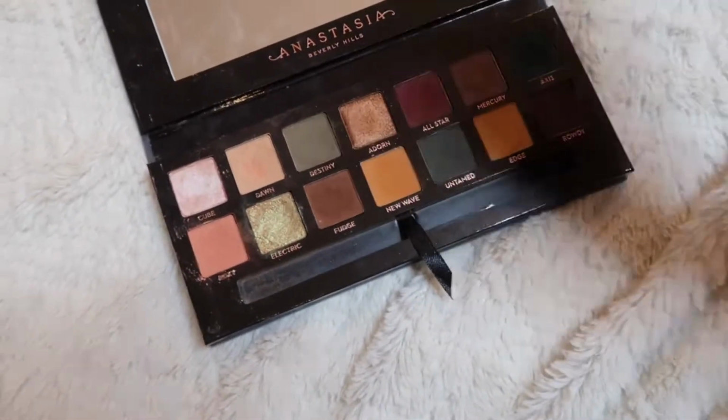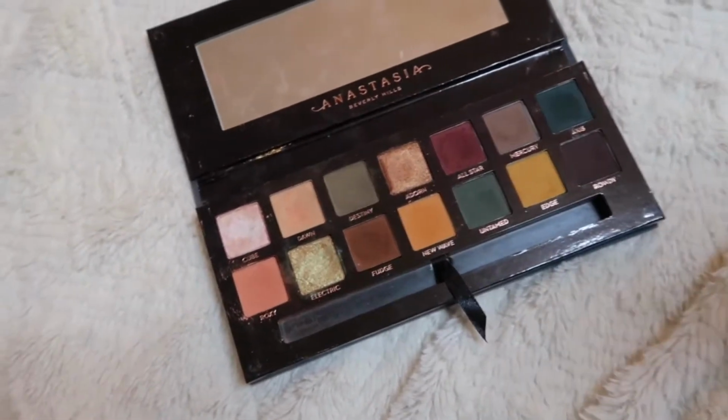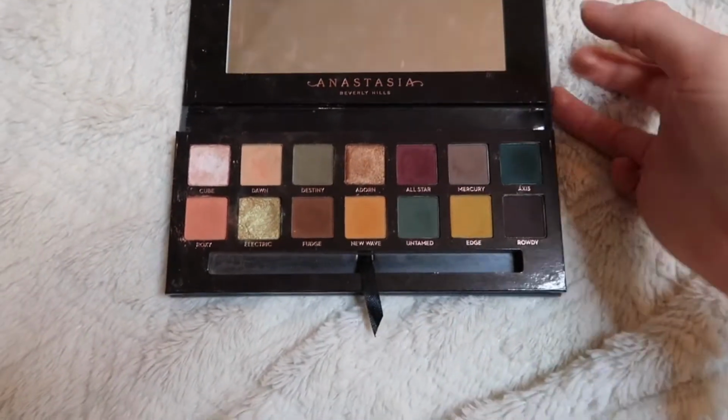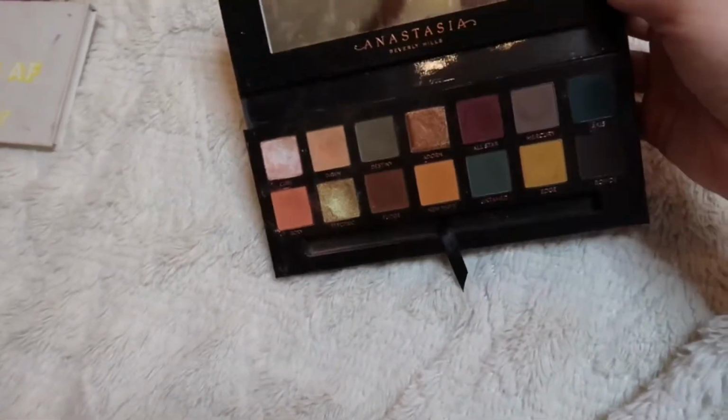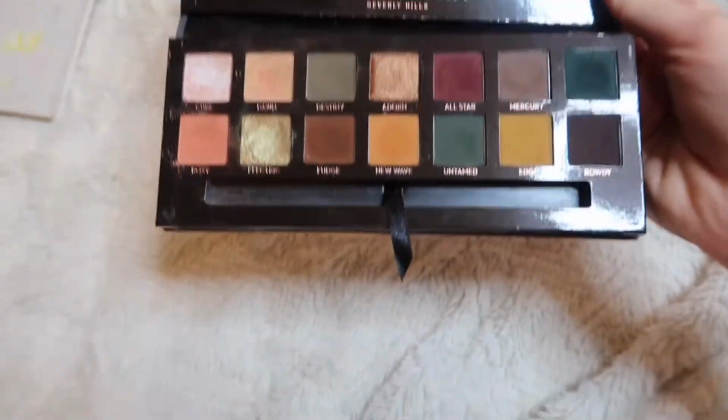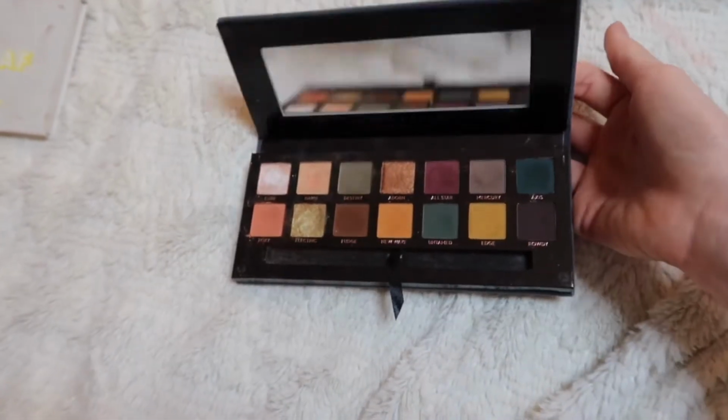You have to barely dip your brush in and just build them up really slowly. So if you don't really want to work for your shadows, then this palette isn't going to be good for you, but I feel like it's still a really good palette, and I love the colors. I use it because I love the colors, but I don't think it's as bad as everyone said it was. At least mine isn't.